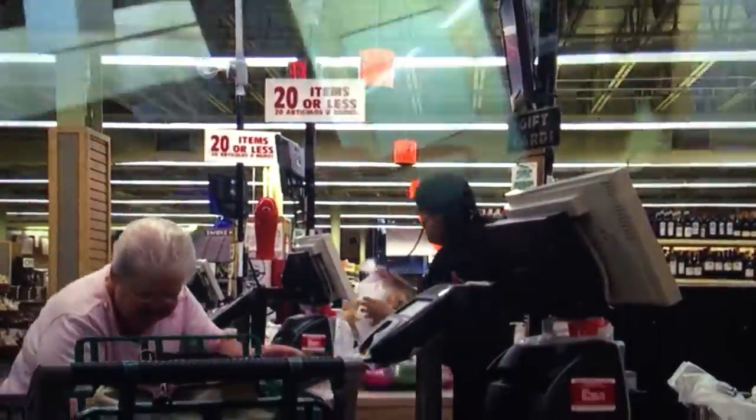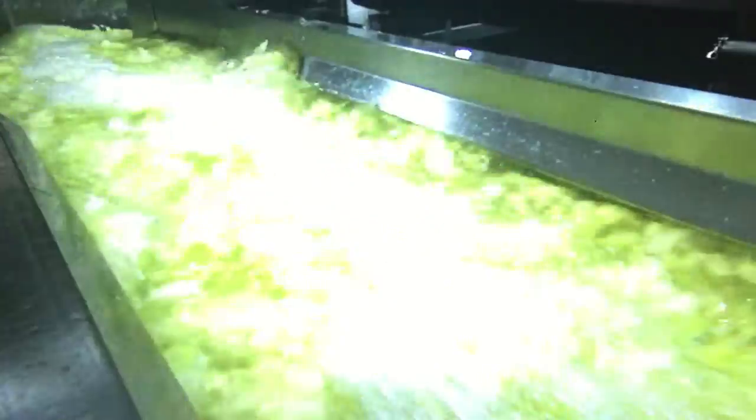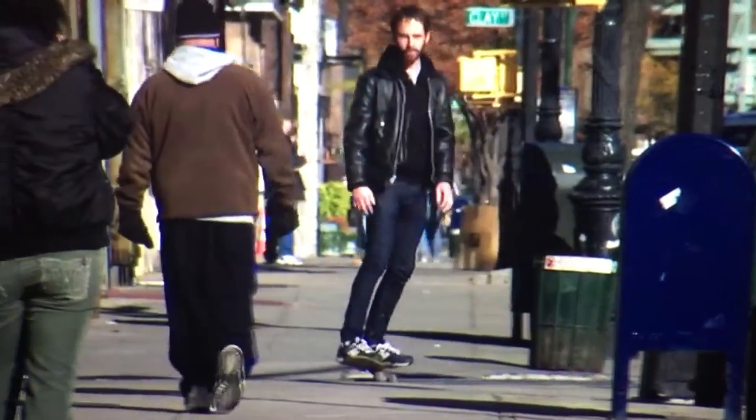Americans spend more than $1 trillion annually on food. And 90% of that food is processed by machines. But many are looking for alternatives, hungry for the human touch. Like that of freewheeling Seamus Jones of Brooklyn, New York.